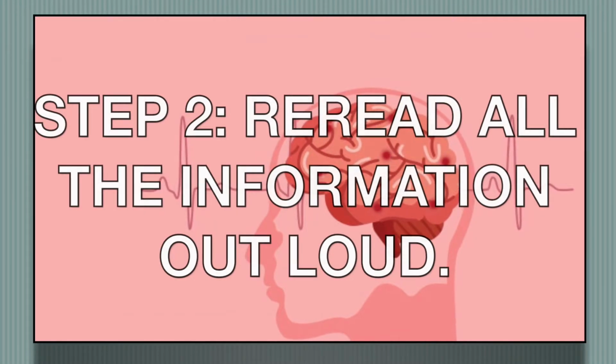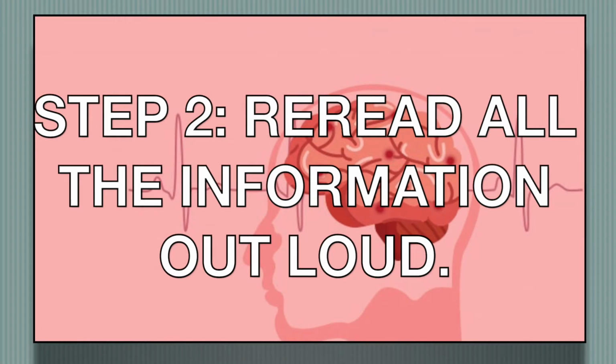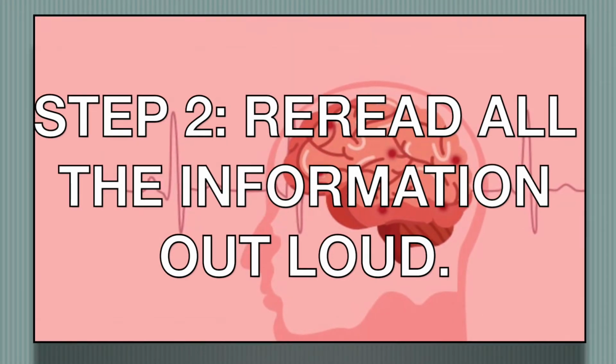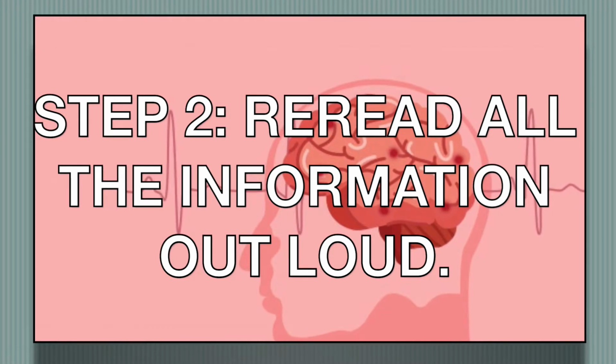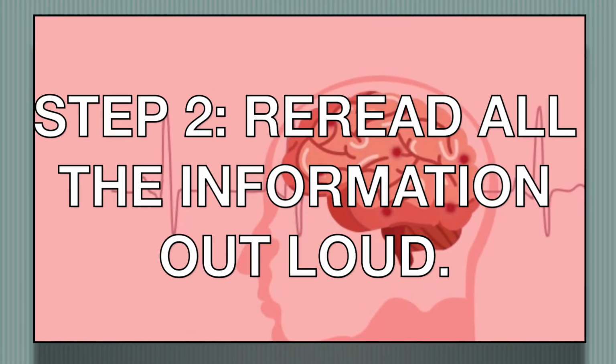This step means reading everything again that needs to be memorized as you say them out loud, word by word. In this way, you can easily remember all the important information as you hear them.